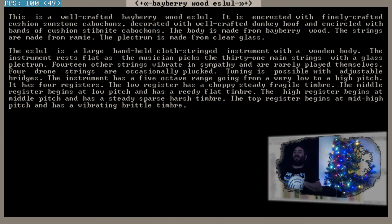Hello, Sanctum Spirit Stone. Welcome back. I was about to say welcome home, but that was only because it rhymed. This is a well-crafted bayberry wood Ezlul. It is encrusted with finely crafted cushion sunstone cabochons, decorated with well-crafted donkey hoof, and encircled with bands of cushion stibnite cabochons. The body is made from bayberry wood. The strings are made from ramie. The plectrum is made from clear glass.